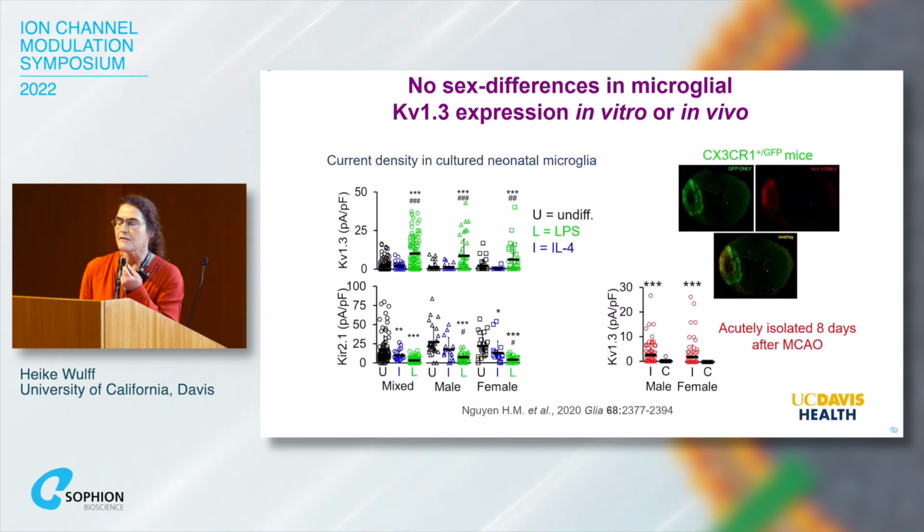There are no sex differences in Kv1.3 expression in microglia, not in culture here after stimulation with LPS, and not in vivo when we acutely isolate microglia after ischemic stroke. And this is really different from P2X4, where there are significant sex differences in microglial expression. So for Kv1.3, we don't see any differences between males and females.